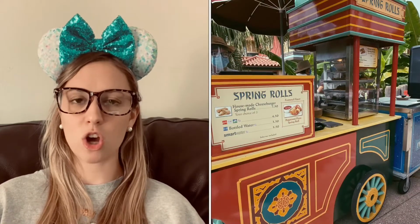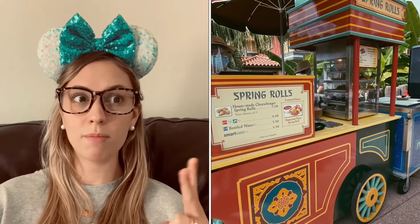My favorite snack out of all of these was probably the pepperoni pizza spring rolls. I don't know why I've never had these before, but they are from Magic Kingdom. They're just at this little spring roll cart, and they were so delicious. You get 2 of them.